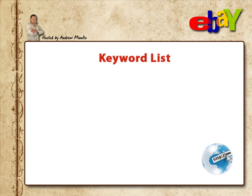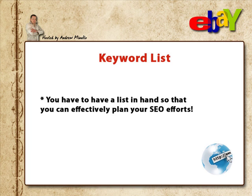Keyword list. The next step is to gather a list of keywords that are relevant to the product that you're selling on eBay. This step is crucial, so please don't skip it. I know that many people just take a look at Google's keyword tool results and start working on optimization. This is wrong. You have to have a list in hand so that you can effectively plan your SEO strategies. If you skip this step, all your SEO job will be chaotic and results will not be as good as you'd expect.